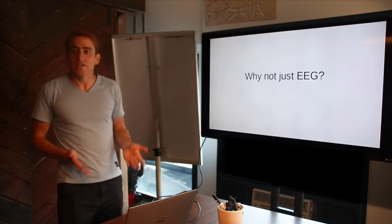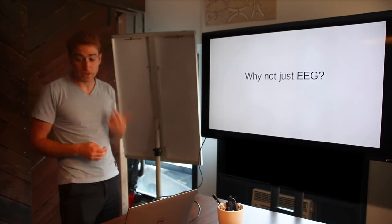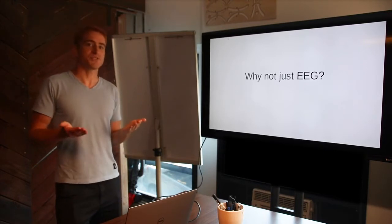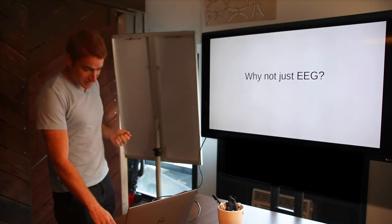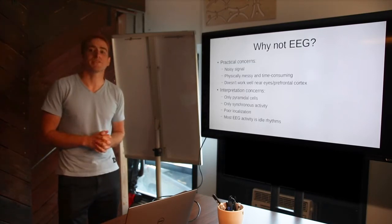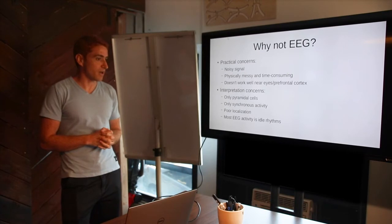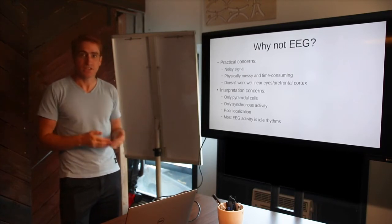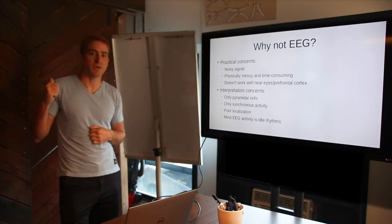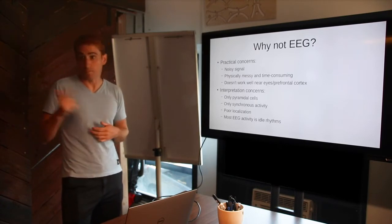So why do we want to use fMRI or near-infrared spectroscopy instead of EEG? After all, the brain is electrical. Doesn't it make sense to measure electrical activity? And it sort of does, and that's what people thought for a long time, but it turns out that there's a lot of problems with EEG. And anybody who's worked with EEG knows this. You get a really noisy signal. It's always either messy or really noisy or both.